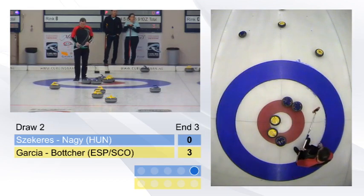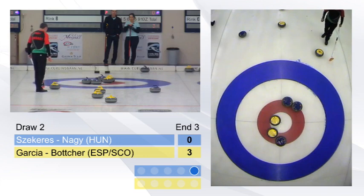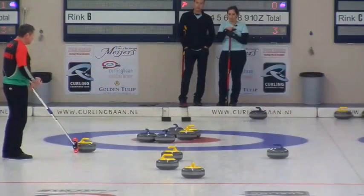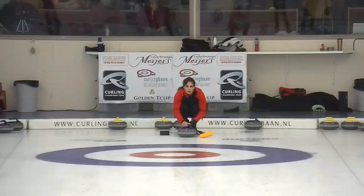So Lily's heading down to the hack here, so we're ready to see what her choice is. And I think they're going to try and run that in hard with the yellow. I'm just not seeing the way, looking a little far outside the box here, even with this guard.